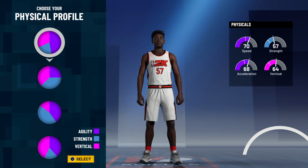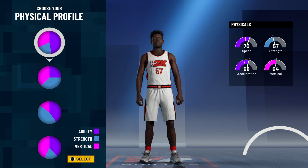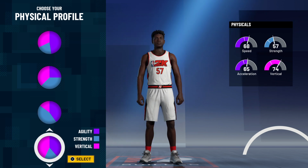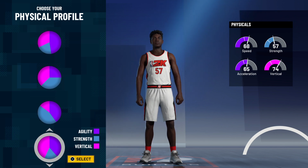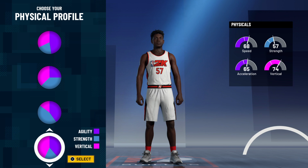But for the physical profile, you guys can go all agility, really nice one. Or maybe I'd go, let's see here, vertical and agility. I really do like this one a whole lot. Yeah, so I prefer this one a lot better. With this one, you only lose 2 on your speed, but you get a whole bunch on your vertical. Vertical does help. I'm definitely going to go with this one.